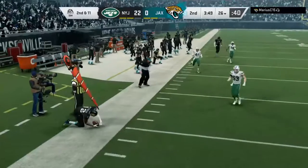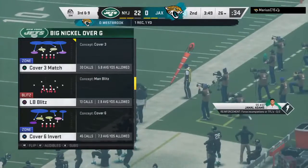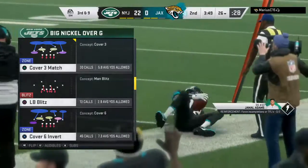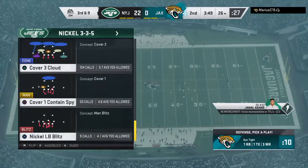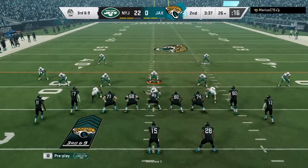A pass there, complete to Westbrook. One thing you're hoping for when you run drag routes, you're able to hit a receiver in stride, and he can pick up a lot of yardage after the catch. But in this situation, the defense was effective, able to stop him before he could get a good head of steam going. This defense tightening up a bit. That last catch just 1 yard, making it 3rd and 9.